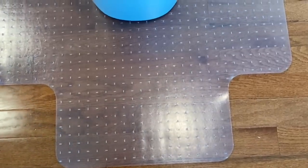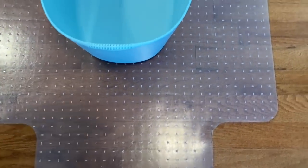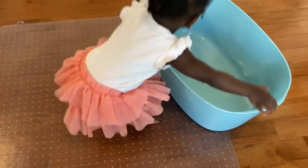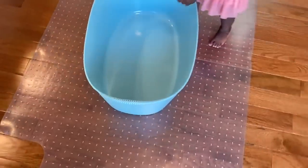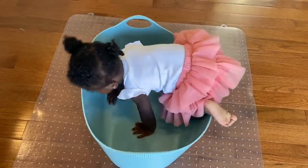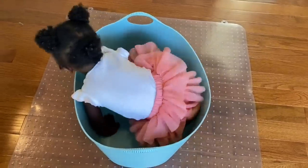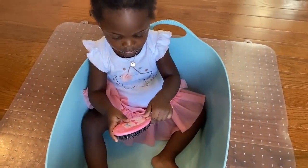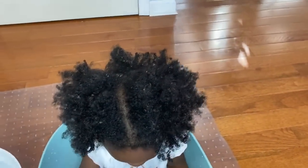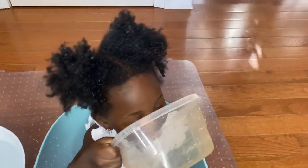Alright, so moving on to our actual wash routine. So I'm going to be using this tub and this protective mat to cover our wood. The reason I'm using this tub is because Nadia likes this over the actual bathtub. For some reason, the sound of the water coming out of the faucet scares her. So I just like to use a basin and this tub to wash her hair. So I did go ahead and cut out the hair ties, and this is what her hair looks like.